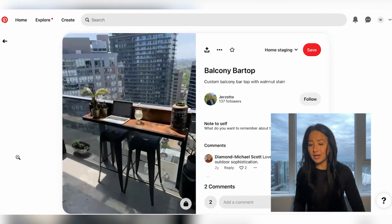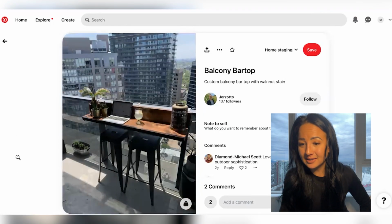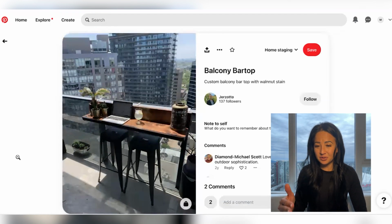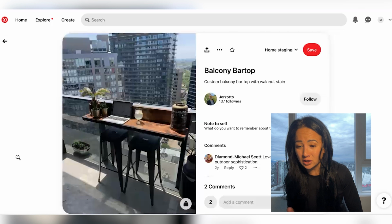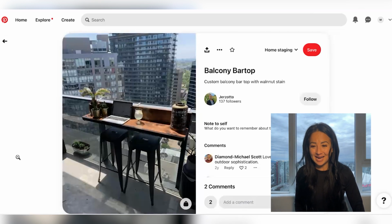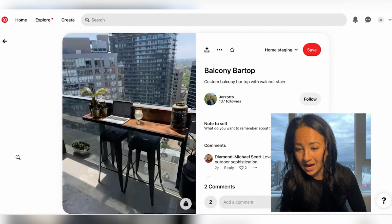Another really cool idea for balconies is getting one of these balcony bars. And you can attach it to the balcony and it creates this workspace, or you can have a drink, watch the sunrise or watch the sunset, grab a couple stools there. And again, it creates this extra living space.